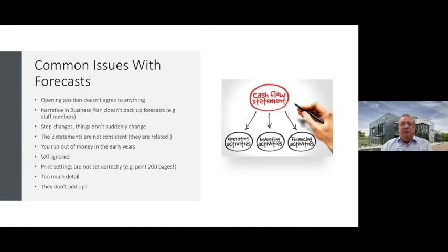Year one, hopefully you have a pretty good feel for. Year two is a bit of a guess. Year three, you're hoping what's going to happen, and things may change before then. What else are you looking for? You run out of money in early years. A lot of people only look at the annual totals. So it's great, we've got money at the end of year one, we've got money at the end of year two. Oh, whoops, we went bankrupt in month 17, but nobody bothered looking at that. You need to think of it through the monthly cycles, how it works.